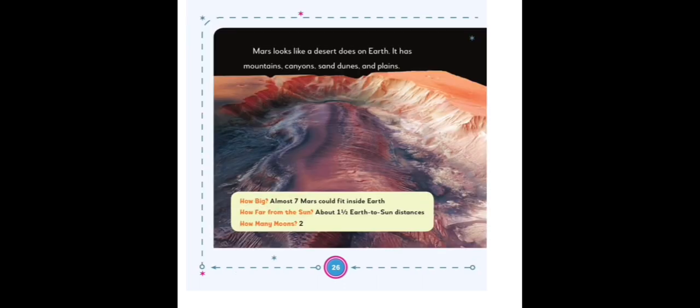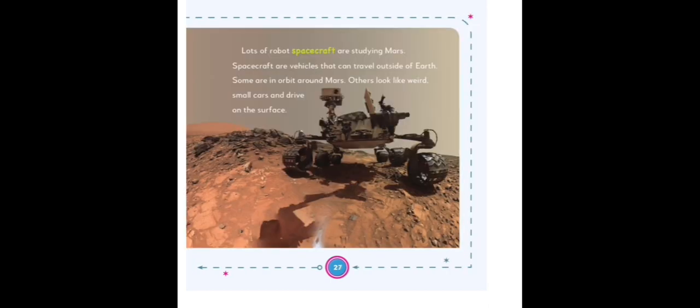Mars looks like a desert does on Earth. It has mountains, canyons, sand dunes, and plains. How big? Almost seven Mars could fit inside Earth. How far from the sun? About 1.5 Earth to sun distances. How many moons? Two. Lots of robot spacecraft are studying Mars. Spacecraft are vehicles that can travel outside of Earth. Some are in orbit around Mars, others look like weird small cars and drive on the surface.